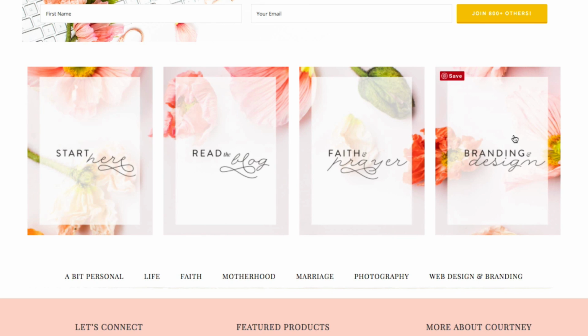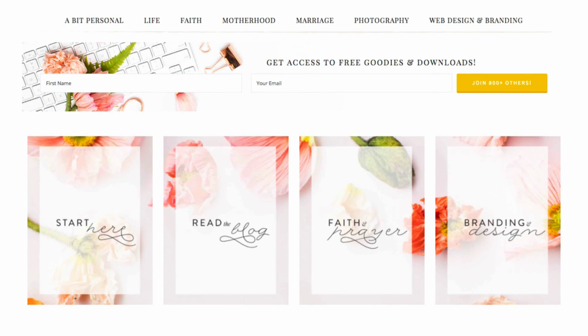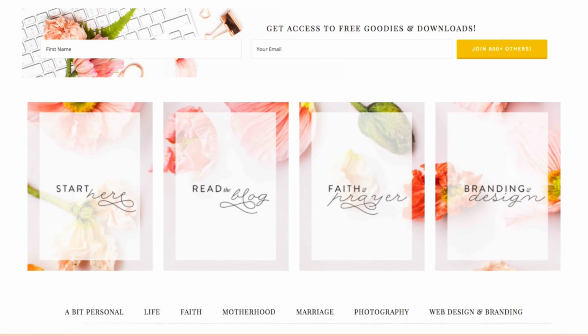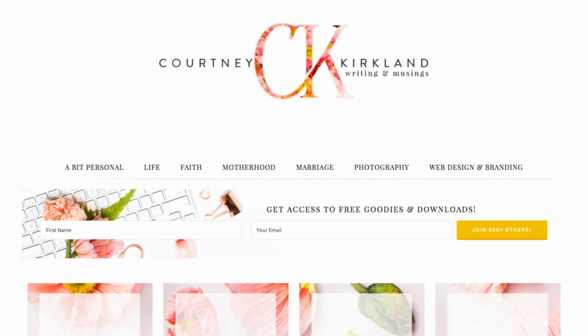And she's used one image, broken it into four different parts for not only four different custom buttons, but also just a beautiful visual down here at the bottom of her site. And again, we see two different images from the same collection, from the same brand builder set, and then secondary images that can go with that brand builder set, all of that in her beautiful peachy coral color palette.